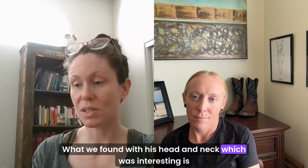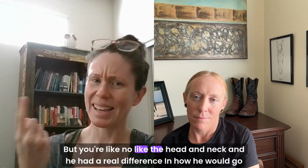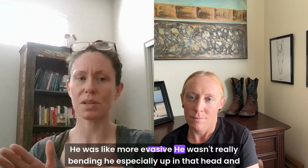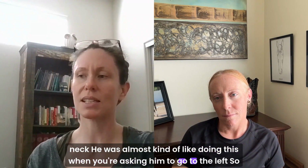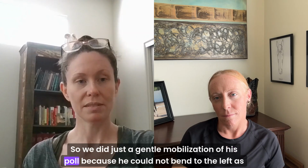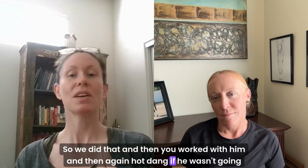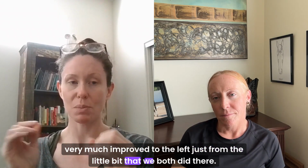What we found with his head and neck, which was interesting, is you started moving him, and I was kind of looking at his hind end, but you're like, no, the head and neck. And he had a real difference in how he would go to the right and how he would go to the left. To the left, he was more evasive. He wasn't really bending. Especially up in that head and neck, he was almost kind of like doing this when you're asking him to go to the left. So you're like, Vanessa, come here, look at that. So we did just a gentle mobilization of his poll because he could not bend to the left as well as the right. So we did that, and then you worked with him, and then again, hot dang, if he wasn't going very much improved to the left, just from the little bit that we both did there.